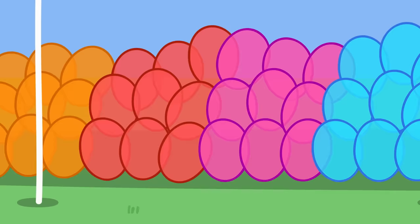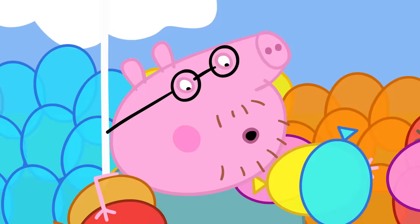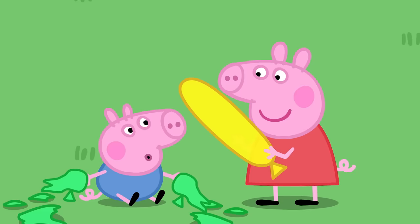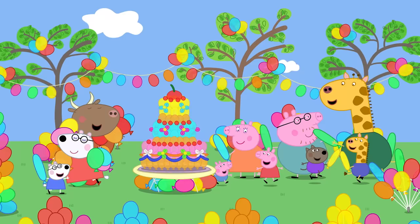This is the balloon race. Careful, Daddy. And don't worry if you pop a balloon, because we have lots of extras. Bonk. Bonk. Bonk. Bonk. Everyone would have loved Mummy Pig's garden party, but everyone loves the balloon party even more.